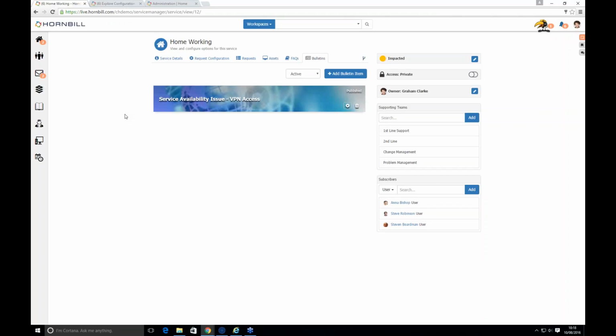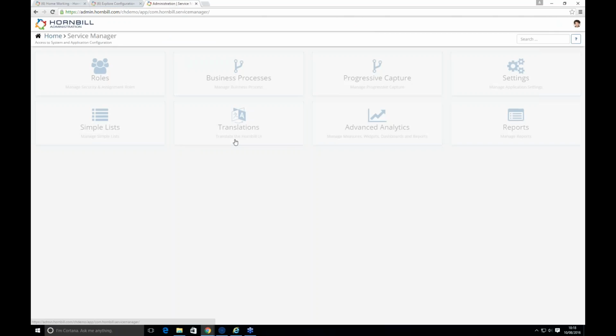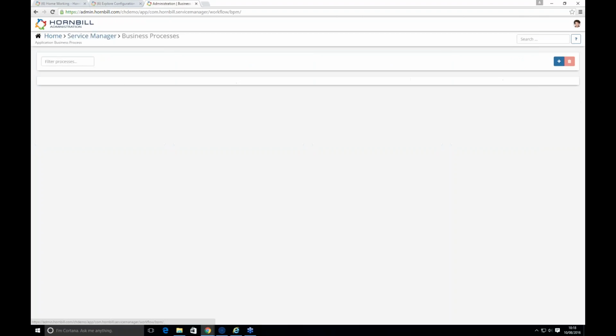Now, before I get into actually logging a ticket, I wanted to show you how these bits and pieces are actually configured. So I'm going to flip over to the admin side of things. Again, I'm using Chrome. I'm logged in via Graham, and this is the administrative side of things. So it's all web-based again. And the two elements I want to show you are the business process, the fulfillment process that's kicked off when the ticket's logged, and then the questions that are asked when either an analyst or a customer actually go to log a ticket.